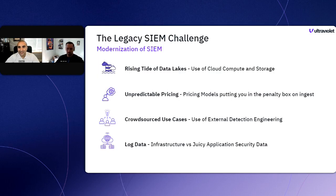Pricing, right? How you license the model. It's almost impossible to get the right price for the long term. You may start off with one ingest level or one level of use, and then start paying penalties as you continue to deploy your instance. So that's a driver today.